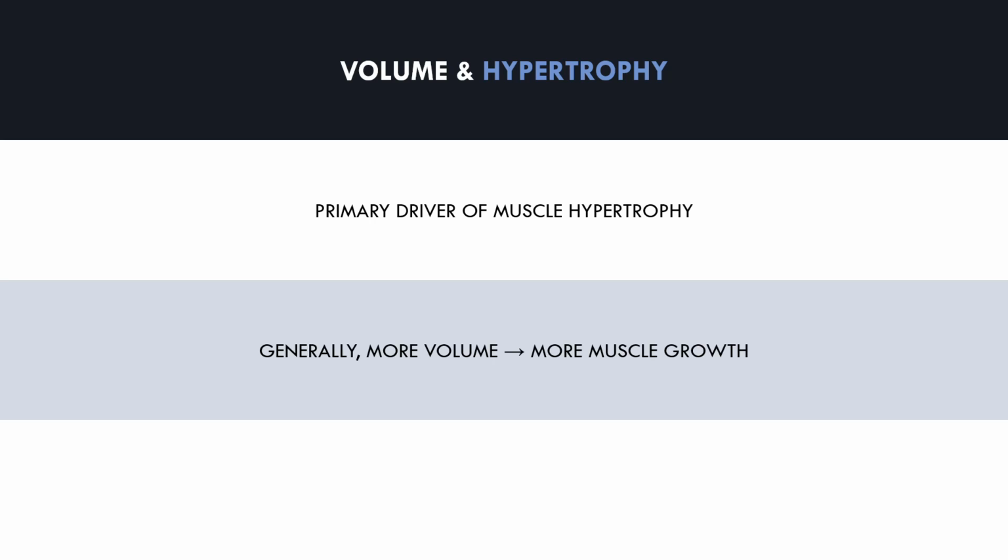So how does training volume influence hypertrophy? Well, volume appears to be the primary driver of muscle hypertrophy, assuming sets are taken fairly close to failure. We generally see a dose-response relationship between volume and hypertrophy. This means that the more volume that is performed, the more muscle growth that occurs. However, it is unclear where this upper limit lies for when more volume does not result in more muscle growth.